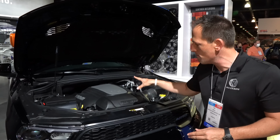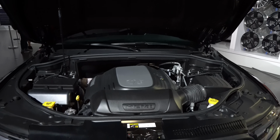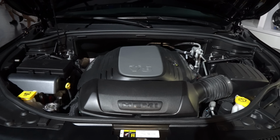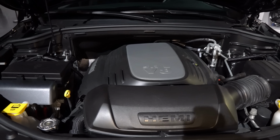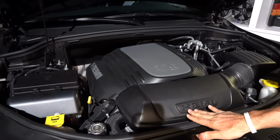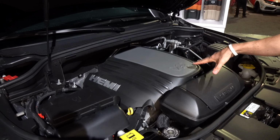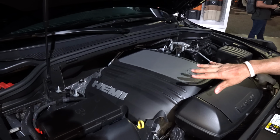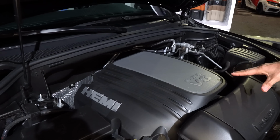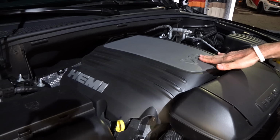Under this Durango Mopar Edition, you have that tried and true 5.7 liter Hemi V8 putting out 360 horsepower. It's mated to that TorqueFlite 8-speed automatic transmission. I do like the way they have the Hemi badge on the air intake for this engine. Not the sexiest engine cover, but still not the worst. It would have been nice to have taken some of that Mopar blue and brought it underneath the hood, maybe some accents, maybe some different badging.